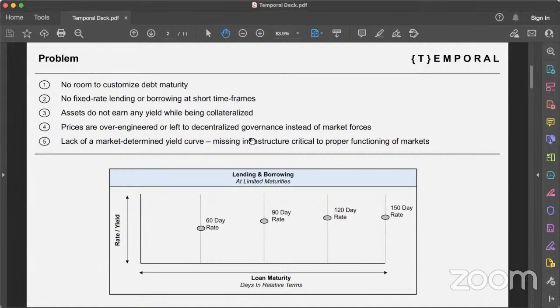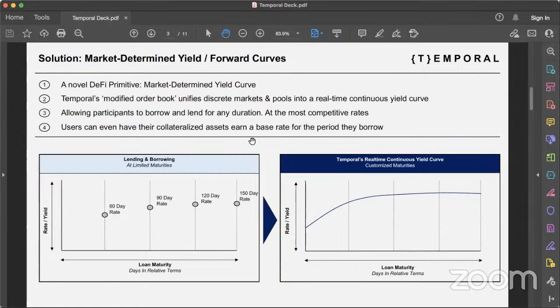Essentially, with it, our users can enter into custom maturity lending and borrowing contracts at fixed rates or variable rates. These can be as short as overnight borrowing all the way to multiple months, and they're completely priced by market forces. What this also enables is an on-lending of collateral, which creates a whole new credit creation cycle. We'll now walk you through the Temporal mechanism.